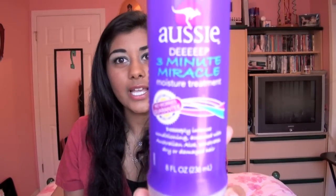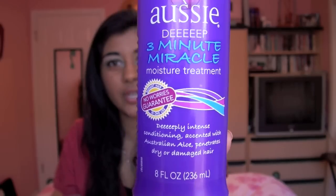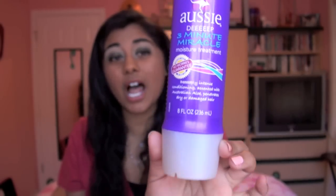Okay, so I have one hair care product for you guys. This hair care product is the Aussie 3-Minute Miracle Deep Conditioner Moisture Treatment, and I absolutely love this stuff. Basically what you do is you take it in the shower, you shampoo your hair like normal, and then when you want to deep condition it, you can either use your normal conditioner and then this conditioner, or you can just use this in place of your normal conditioner, which is normally what I do.